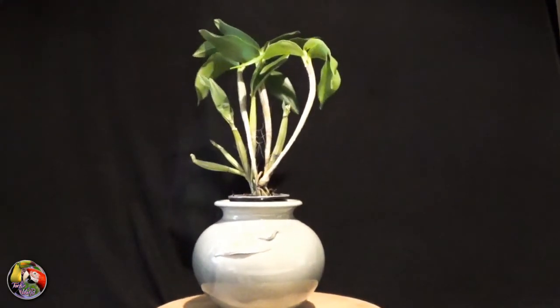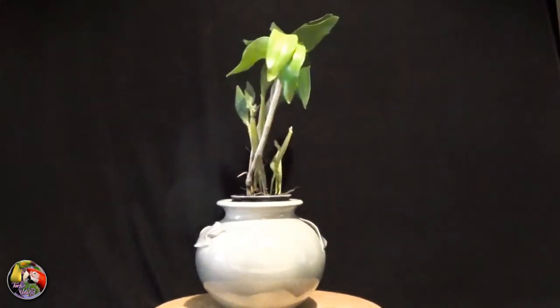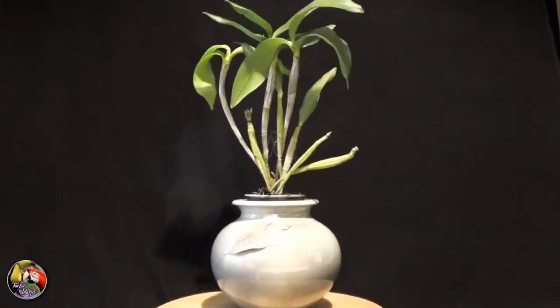After the potting and watering is done, I place the plant back into its ornamental pot. This stabilizes the plant so it won't tip over easily and holds a bit of moisture.